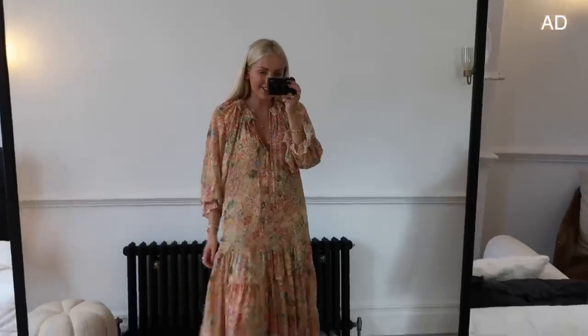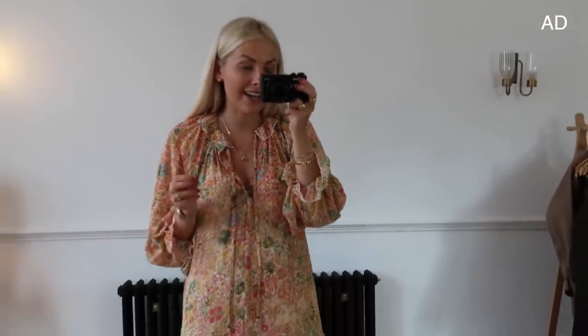So next up, we have this beautiful dress, and this dress would be such a good occasion wear piece.